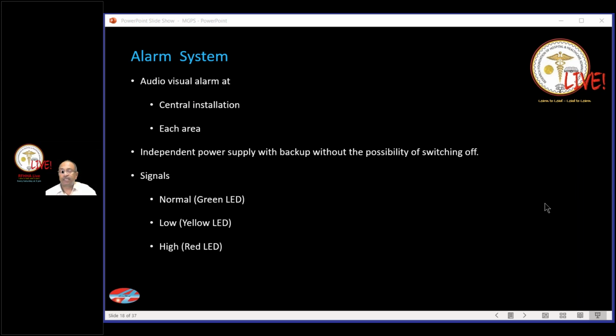The alarms will typically have three levels. Normal is a green LED light. The low pressure will be shown as yellow, and the high pressure will be shown as red. Now the requirement is to have an audio-visual alarm. So there has to be an audio component which will sound whenever the pressure drops or it crosses the upper limit.